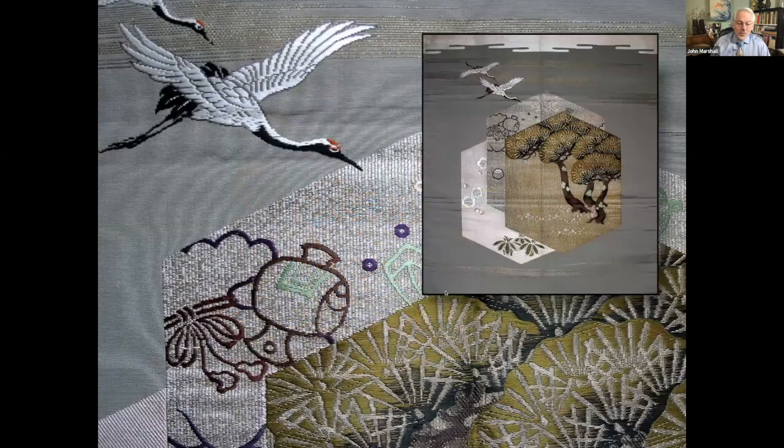Again, the seven treasures. So here you see that mallet I just mentioned, which you strike. If you know the children's story, Issunboshi, the little one-inch fella, who's a little miniature guy, and he gets a mallet and he gets to strike it and he gets his wish and he becomes full size, the prince, and he marries the princess and they live happily ever after, you know. But this is the mallet that appears in that story.